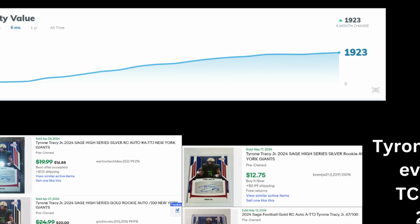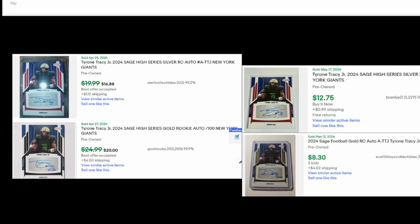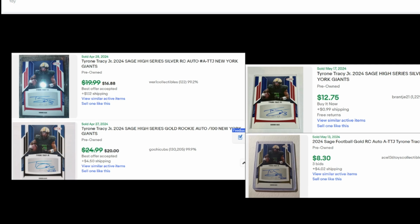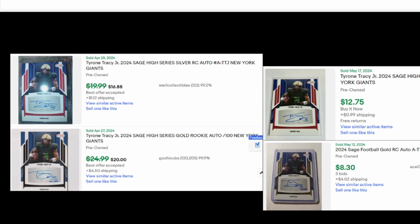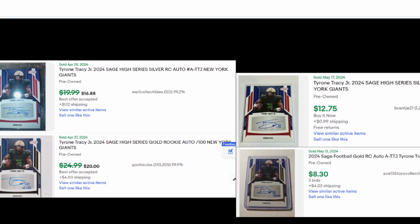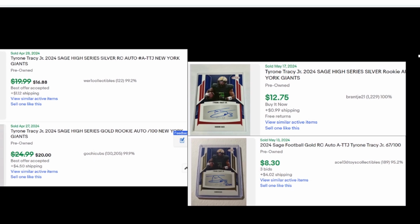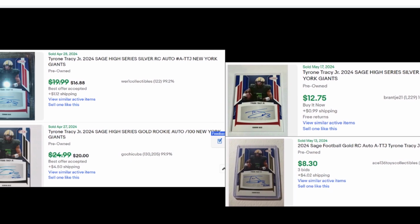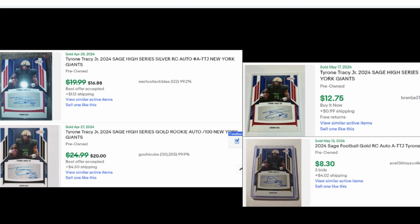Sage. You can see his dynasty value is up 1,923 points over the past 6 months. And I was able to pull sold data here from draft time till now. And this one is really interesting, guys, because I think we got draft hype of being drafted by the Giants and just being behind Devin Singletary on the depth chart, which really doesn't sound scary at all. It sounds like Tyrone Tracy Jr. could actually supplant Singletary and carve out quite a nice role here on the Giants, but still a struggling franchise, to say the least, at this point in time.